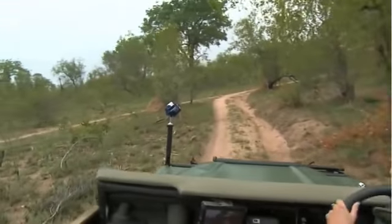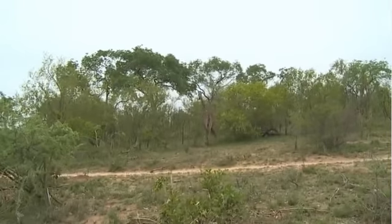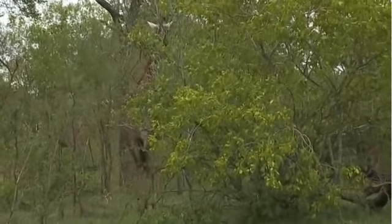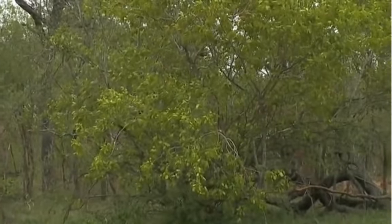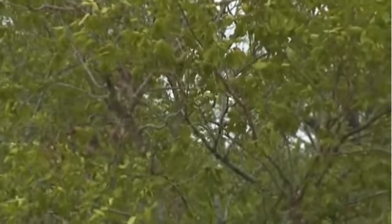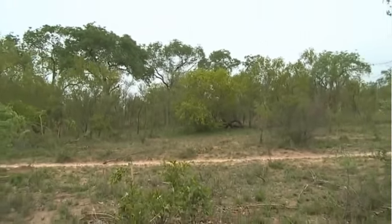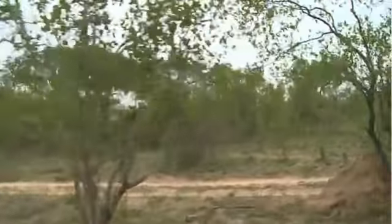Giraffe number 2. Also a female, a bit more normally proportioned, and playing camera shy. Disappeared. Amazing. You wouldn't think that a 5-meter tall animal could disappear quite so efficiently. They do that very well.